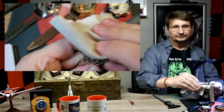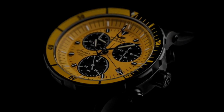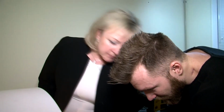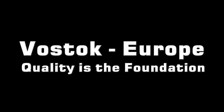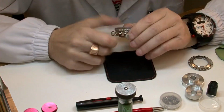Now, to be clear, let me do my spiel and back up. For those of you who are not familiar, Vostok Europe is a boutique watch brand that is based in Vilnius, Lithuania. They are 15, 16 years old now. Every watch is 100% designed and hand-assembled in Vilnius, Lithuania. I like to say they start with a blank piece of paper, or more accurately, a blank computer screen, because that's where they do their design work, and they finish with a completed watch.